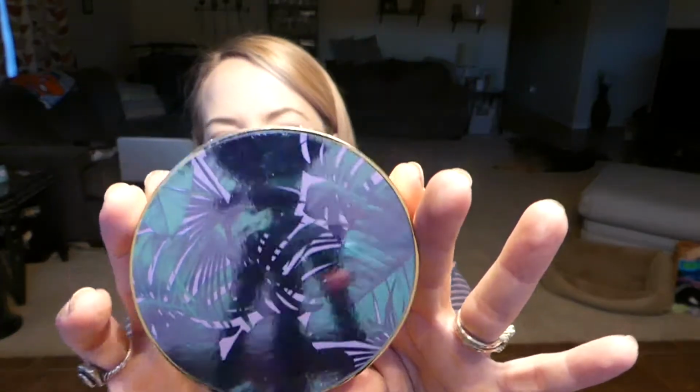Okay, one more thing. This is from Tarte, which if you didn't know, I really, really love Tarte. It's sort of a problem. This is the BU Naturally Eyeshadow Palette. So there it is. It's really cute. They always kill the packaging game. It looks so nice.